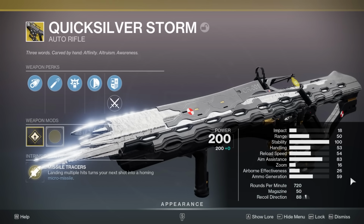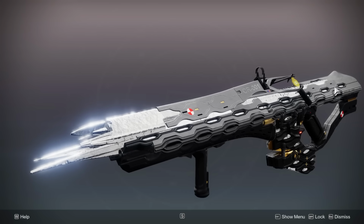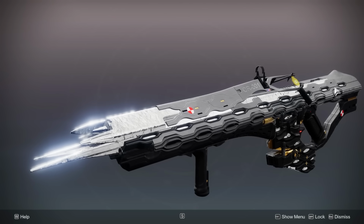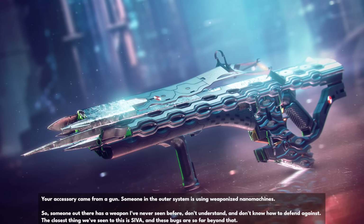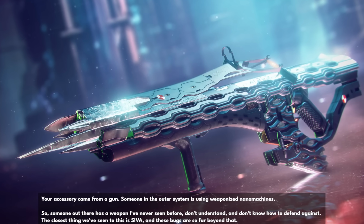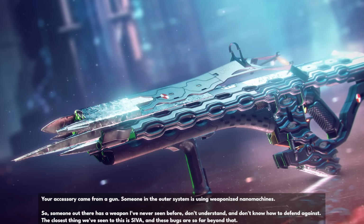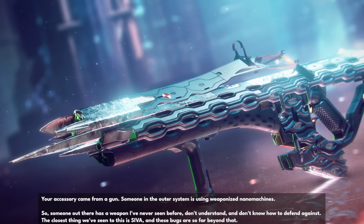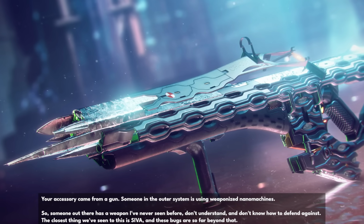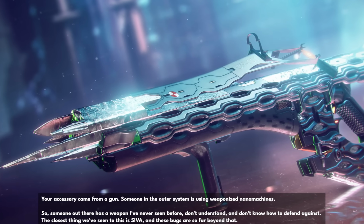Quicksilver Storm is a weapon created from those nanites. Elsie Bray found this tech on that space station around Pluto from someone on Neomuna, some Cloud Strider. Your accessory came from a gun. Someone in the outer system is using weaponized nanomachines. So, someone out there has a weapon I've never seen before, don't understand, and don't know how to defend against. The closest thing we've seen to this is Siva, and these bugs are far beyond that.